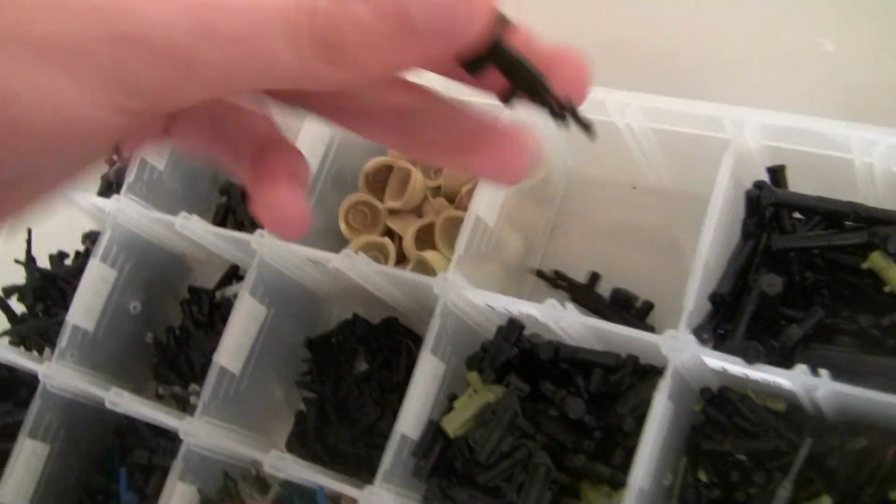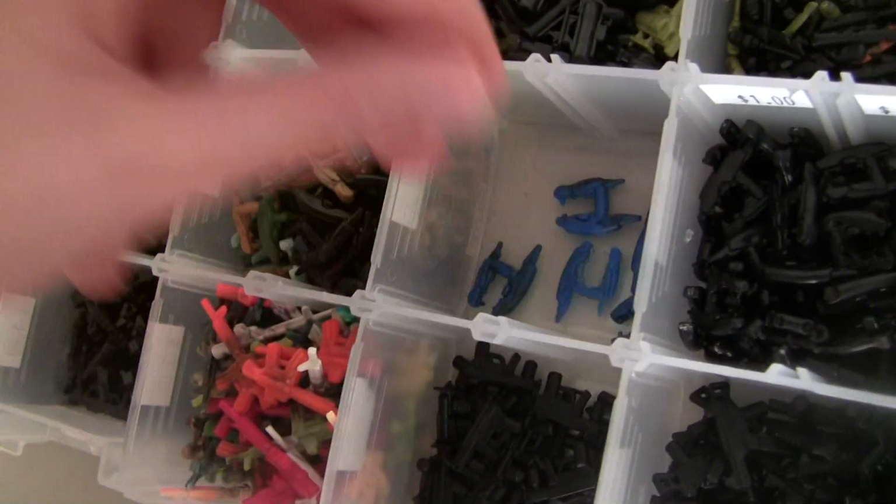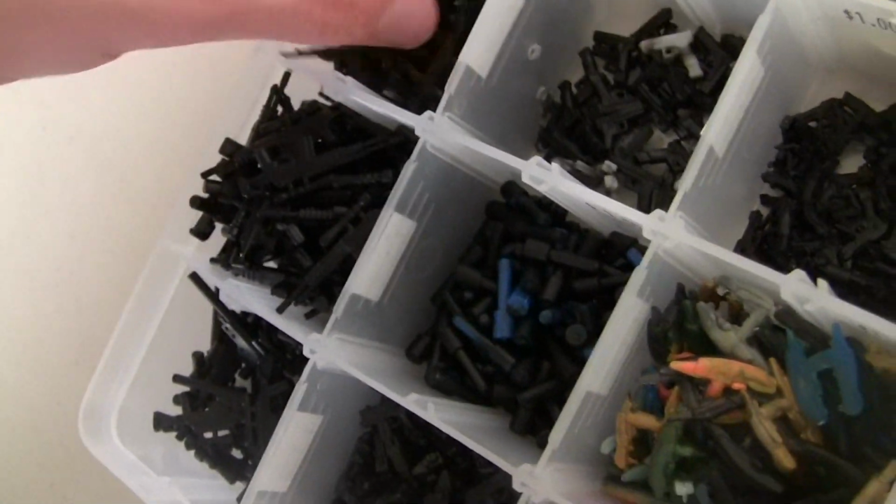These are like the only M249s I have, so I got to get going on those. Same with the blue energy repeaters or plasma rifles. SKSs are very popular. I really like those. Those turned out great. But yeah, that's pretty much it, guys.